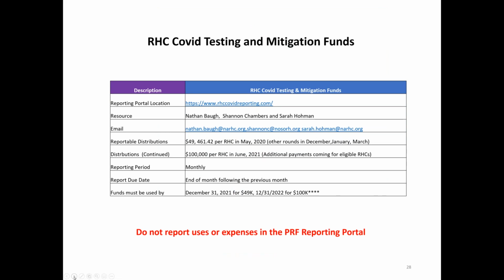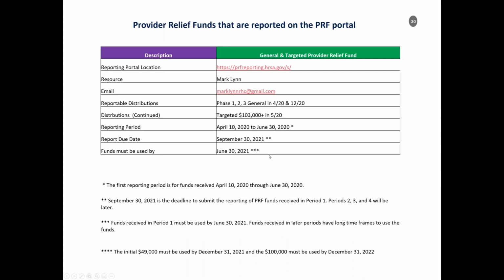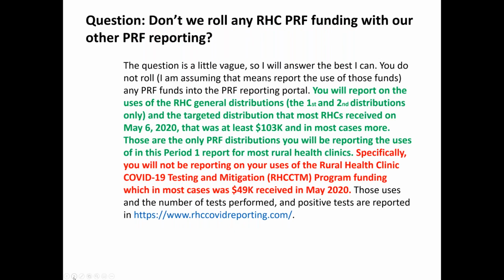So I just blew up the portals there so you can see them later. We're not going to go over these. Here's what we're working on today, and we'll show you as we go through these slides here.